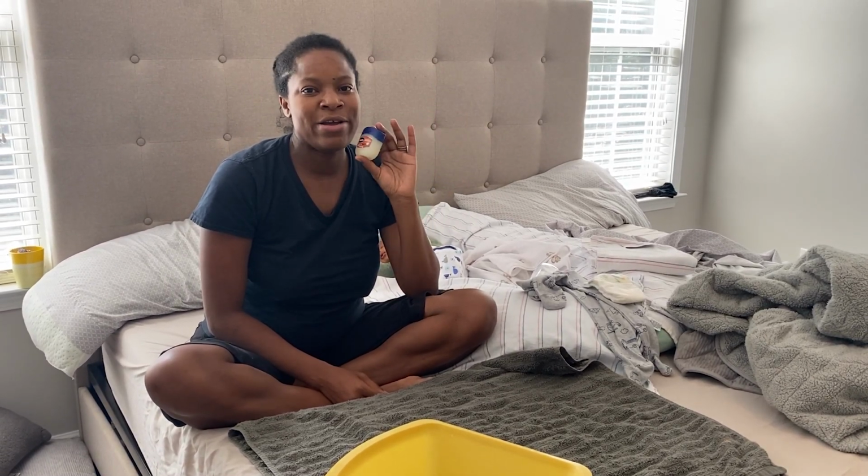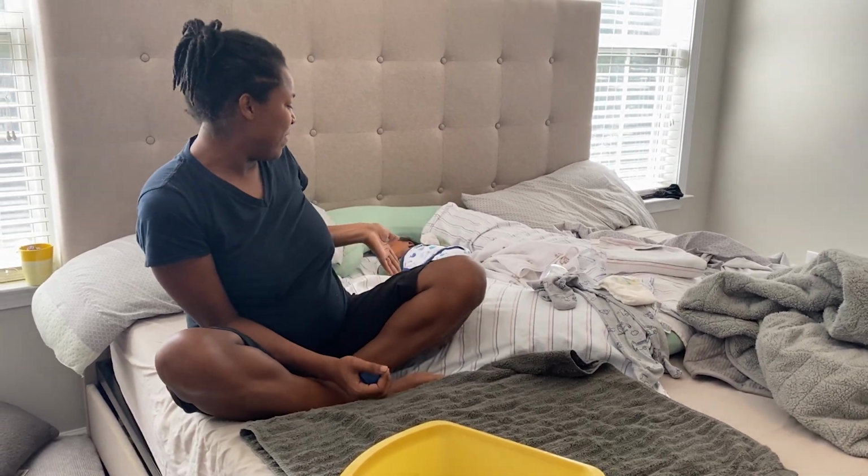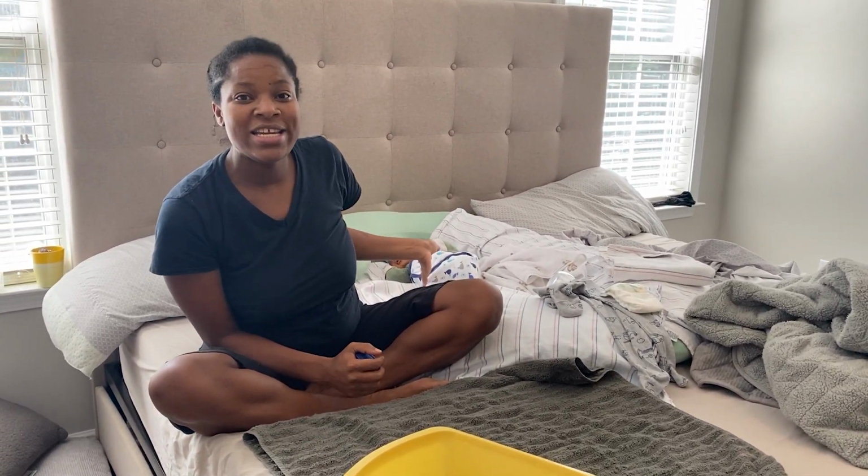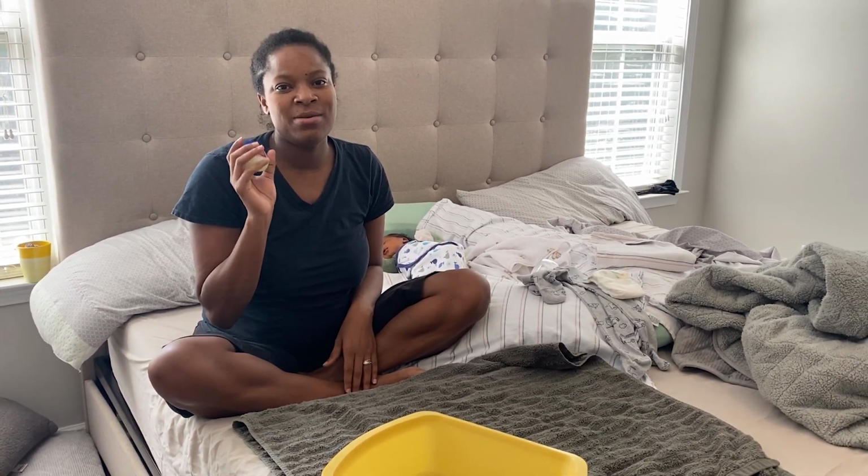Everything else breaks them out immediately, flares up their eczema. Even I don't know if he's gonna have eczema or not. Hopefully not, but I use this because it helps a lot.